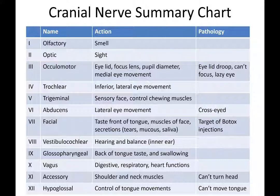A test question, or shall I say the test question that you will have on the test, is really a chart. And I will say it's going to be 24 points. You have to tell me the number of the cranial nerve, tell me the name, and tell me what it does. There you go. That's your practical exam.